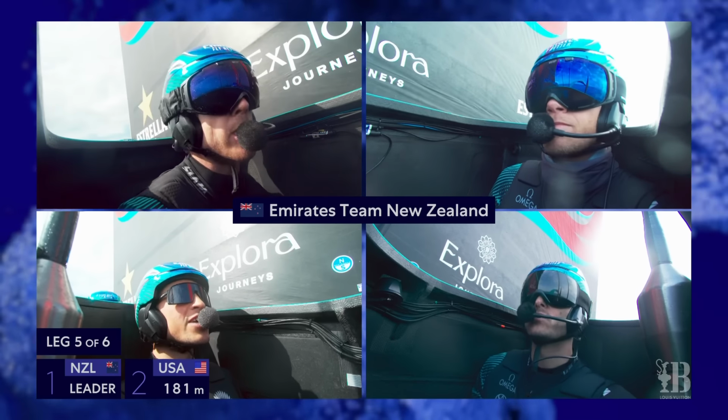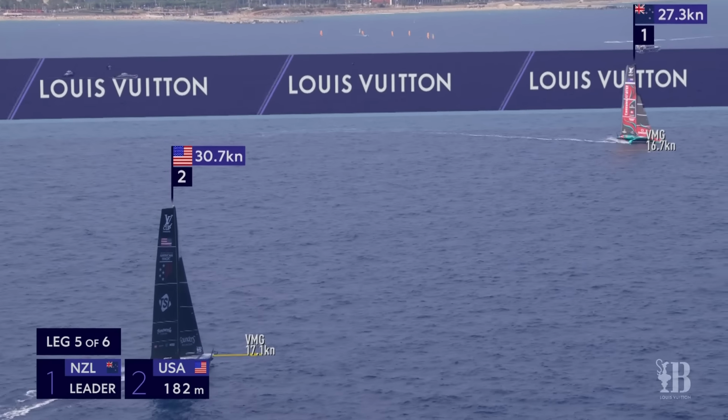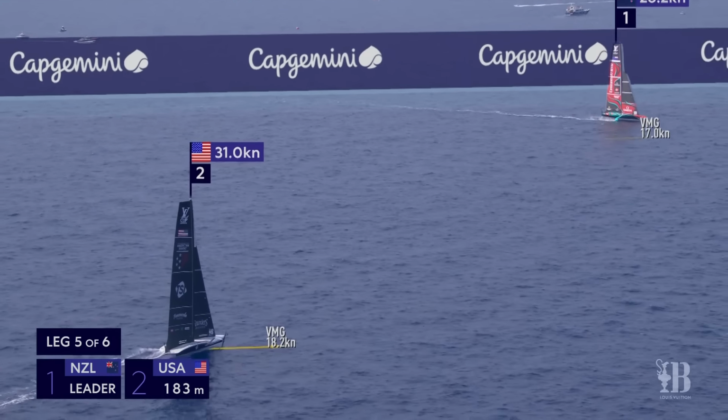This is the race committee. We are moving the finish line. Course axis is now 068, and length is now 1.6 nautical miles.